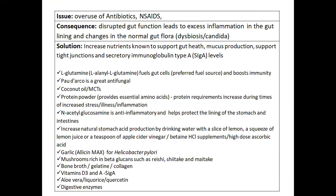Garlic reduces Helicobacter pylori, if I pronounce that right. Forgive me if I haven't. And the best garlic supplement that I've found is Allicin Max. I take that one myself, and I really think that's the strongest active garlic supplement that I've certainly been able to find.